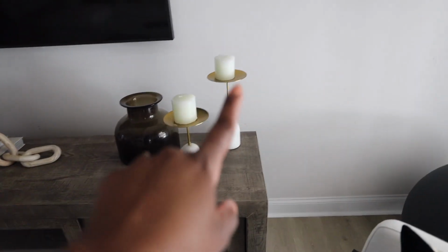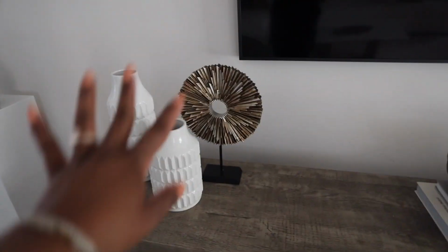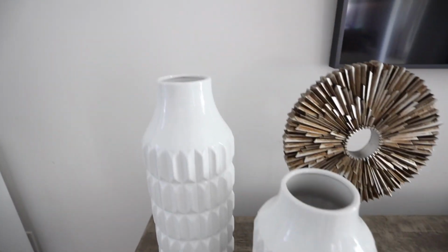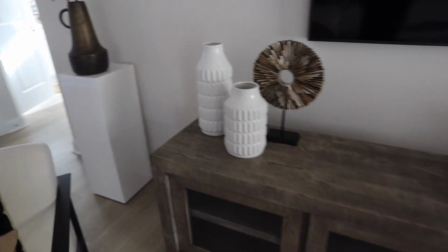I tried to style all the pieces in 3s. So we just have our candlesticks and then a vase. We have a bowl, 2 books, and then I just draped our chains over here, and then 2 vases and this really cool decorative object. This is a Home Goods find. Most of the stuff over here is, and I think it just looks really, really awesome. It ties in with the wood tones, but also brings in some of the black as well.